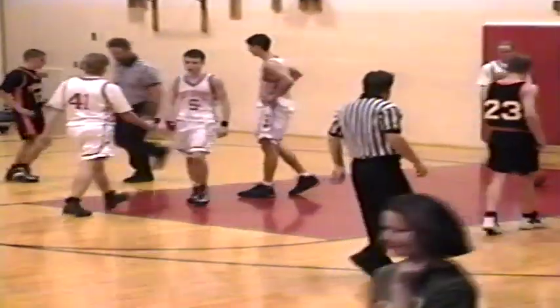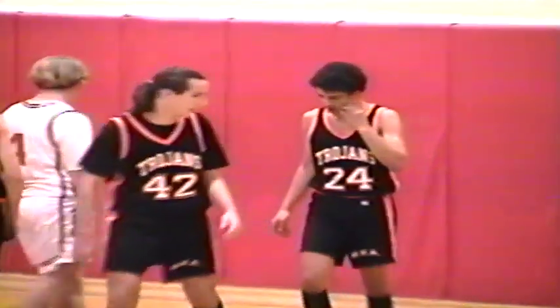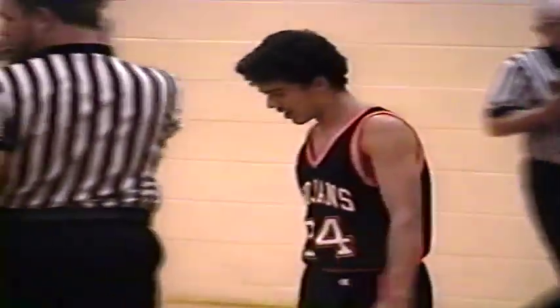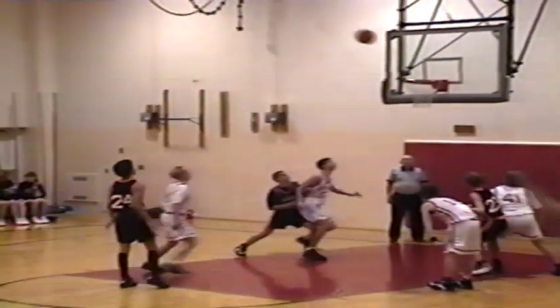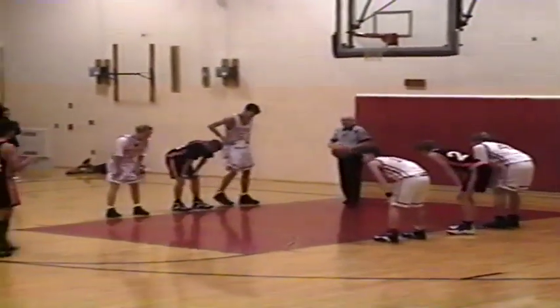Robertson loses the handle on it as he is grabbed in there by number 15, Yeagle. And Robertson will go to the line, shooting a 1-and-1, I believe. Yeagle picks up his first personal, just got into the ball game. And Robertson will shoot a 1-and-1. Here's Brian's first shot, and it is good. 33-28, a 5-point ball game.